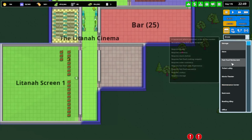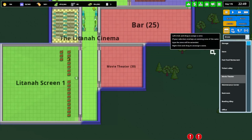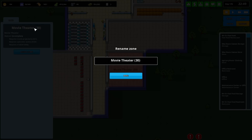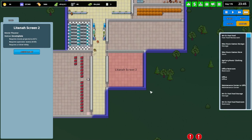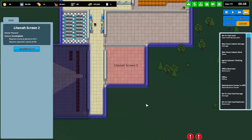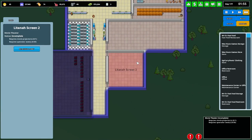Okay, now I want to assign this as a movie theatre. So, let's make that Litana Screen 2. So, Litana Screen 2. There we go. So, Litana Screen 2, manage movie theatre, assign it to that lobby. So, at least that's done. So, Litana Screen 2 is done. Litana Screen 1 is too big at the moment.